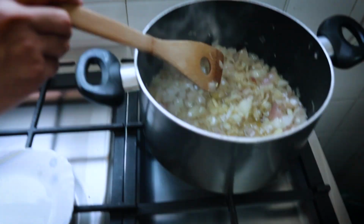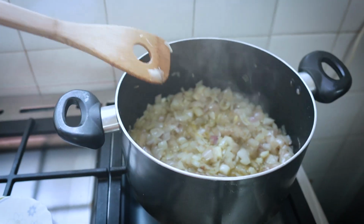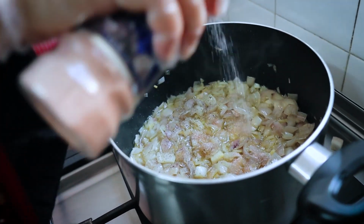There we go, guys. We are starting to see that come ready. So you see that oil is all sizzling. You're starting to see the onions become translucent. You can see through it, and that's when you know you're getting close. That's when you start adding all your other spices.